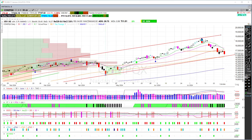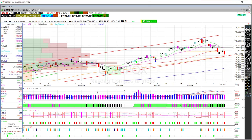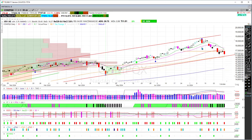We bumped our head at the top of the channel, as we have done a few times along the way, when we've come down to the bottom of the channel and then bounced back up. So indeed, we seem to be making that journey towards the bottom end of this channel. It remains to be seen whether we then continue the pattern, bounce off these levels and start to march upwards. A couple of things to note here are that on this bump against the upper trend channel, it was notable that we saw quite a large distribution day, and so that's just something to watch.